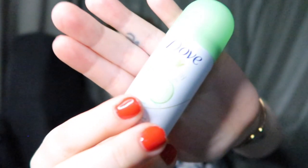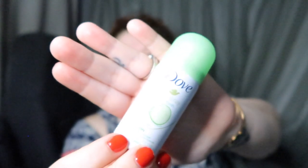I finished up some Dove Dry Spray Go Fresh in the Cool Essentials Antiperspirant Spray. I do apologize for the issues I'm having. Excuse me. If you can't see very well, I apologize. I'm going to work on it.